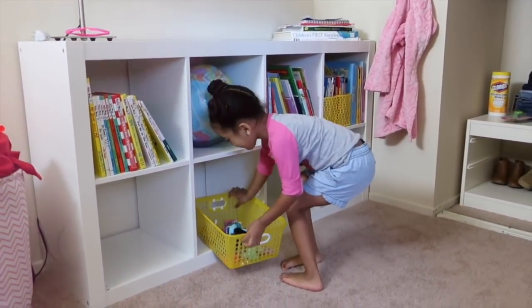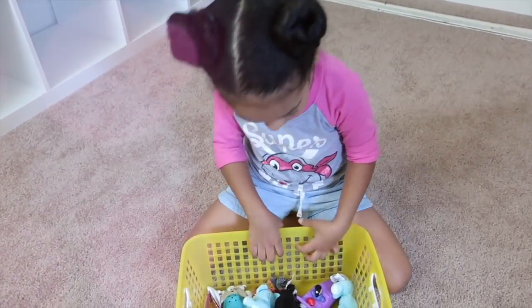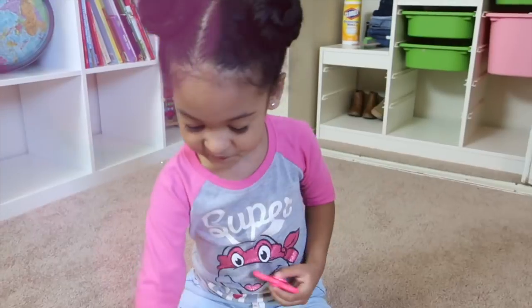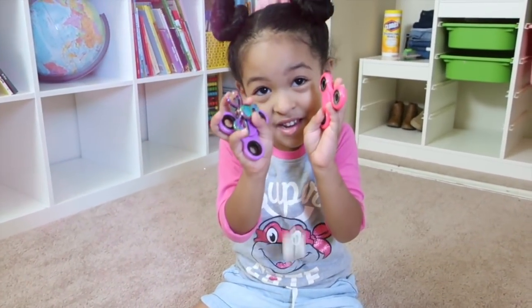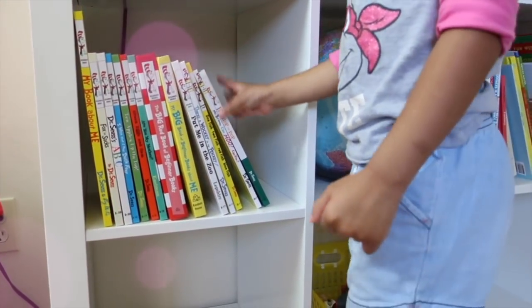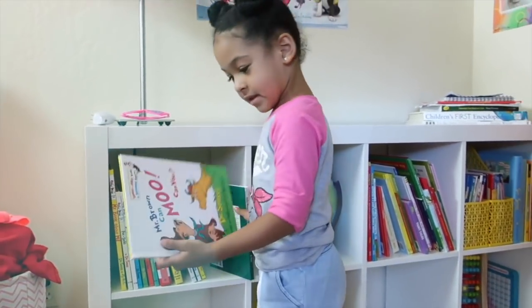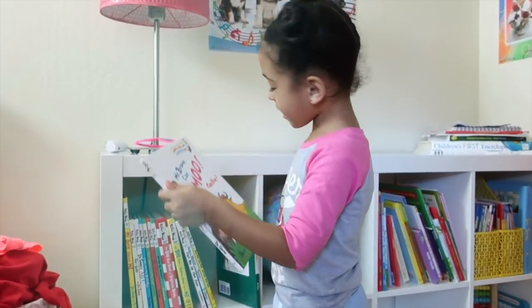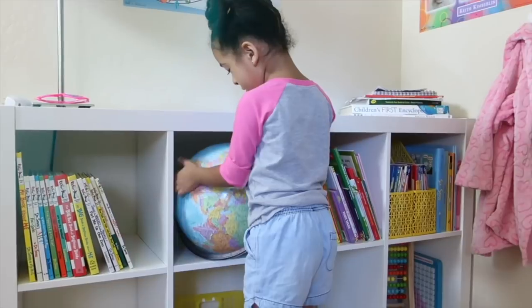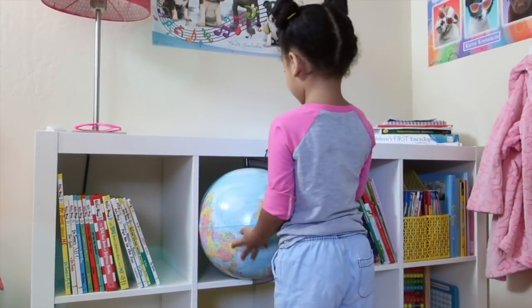So, what I have in here, yes, onion. So this is where I keep my little trinkets. Here I have this McDonald's toy that I got from Mimi, and these fidget spinners. And if you look here, this is where I keep all of my Dr. Seuss books. See, this one says Hop on Pop. This one says Mr. Brown Can Moo. Okay, this one goes on here. And here I have my globe. This is my globe. I can travel all around the earth.